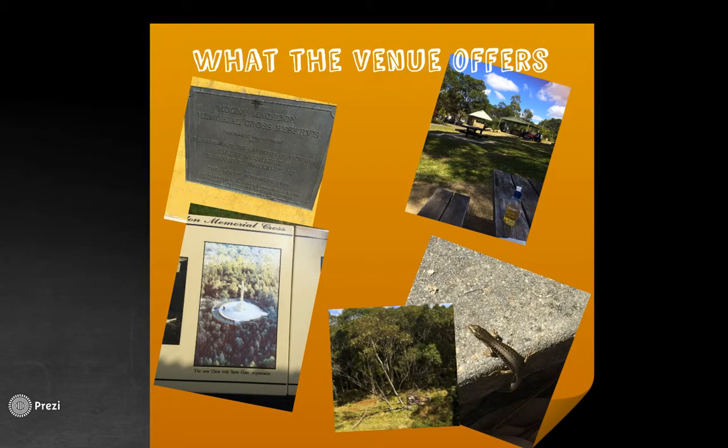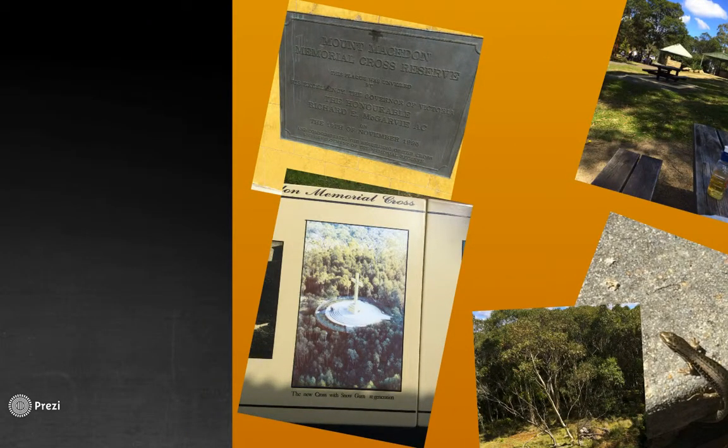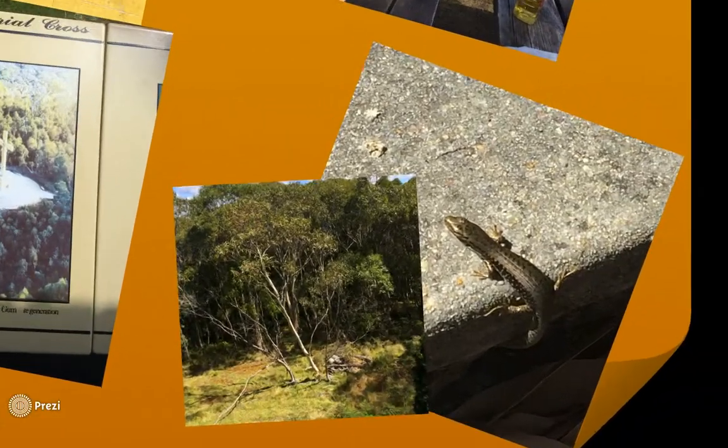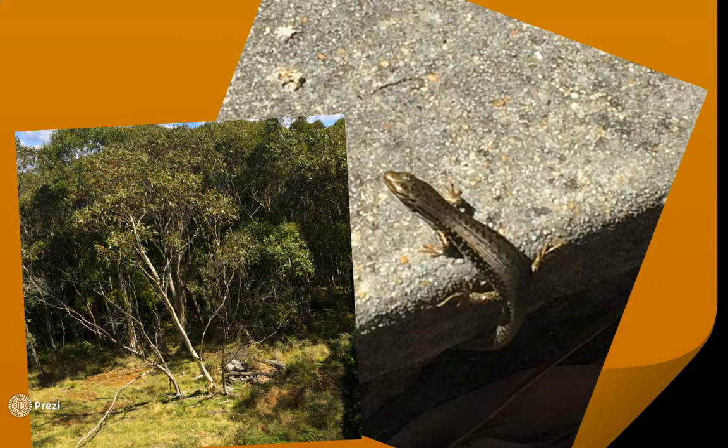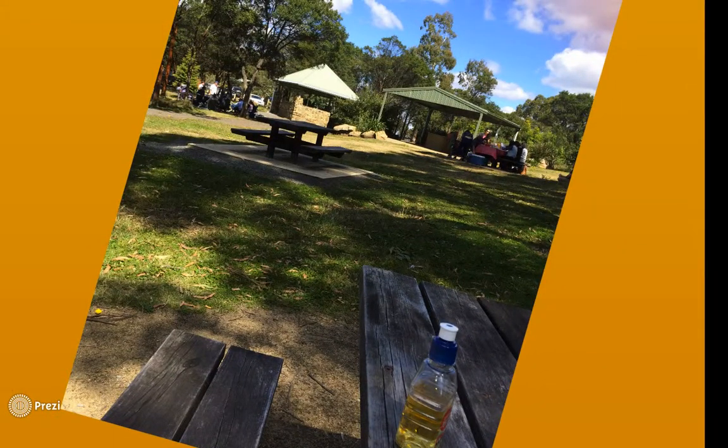The grounds offer many displays and signs showing the history of the cross and what it represents. There is vast native plant and wildlife to be studied, and a large picnic area and cafe for lunch. Also, there are many walking tracks surrounding the grounds.